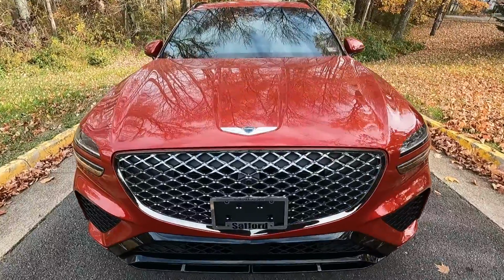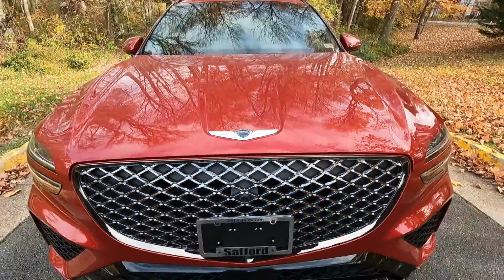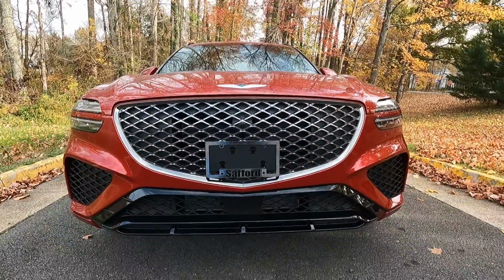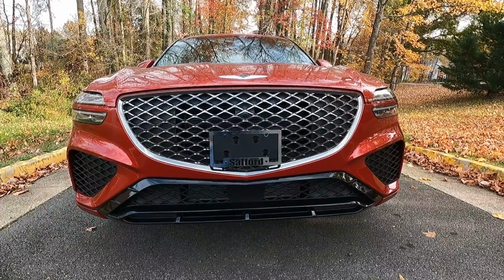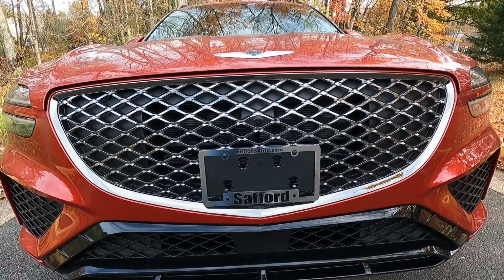At the center of your hood is where you will find your Genesis logo, and then coming down just a little bit, I love that massive grille. You get a dark chrome mesh style grille and a dark chrome grille surround. There's a closer view of what that looks like there.